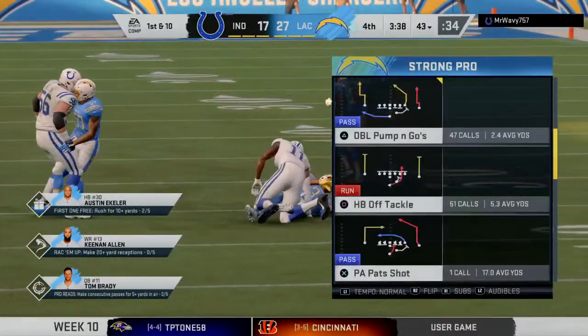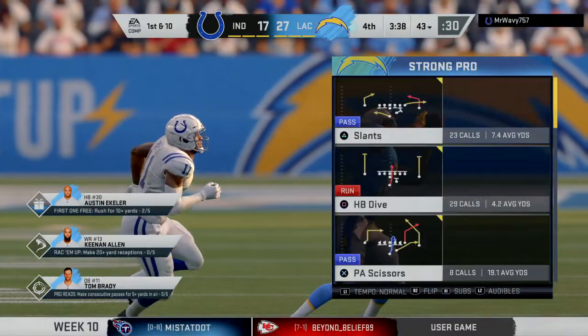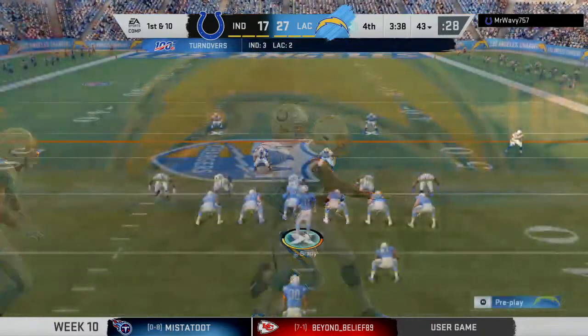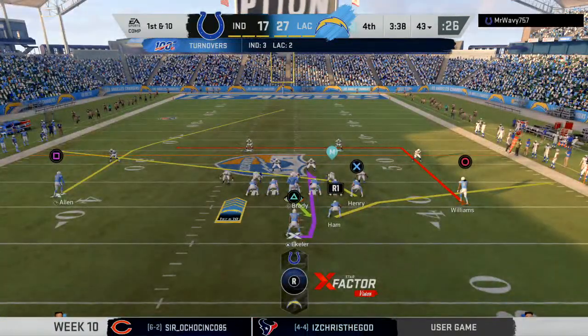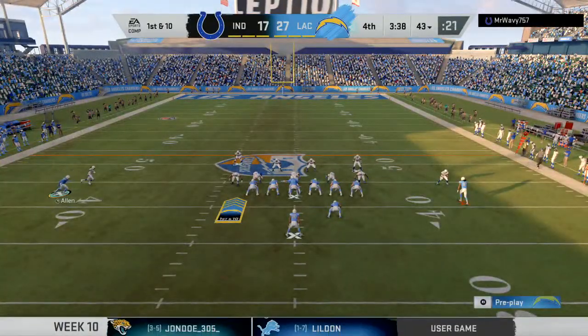Partner, we always talk about possessions being at a premium in these games, and now in this situation, throwing an interception here when you have to claw your way back in, that one's going to hurt, and in a big way. Chargers in good field position to start out. 1st and 10 at their own 43.